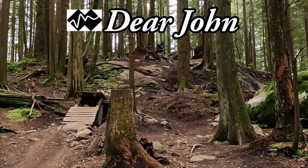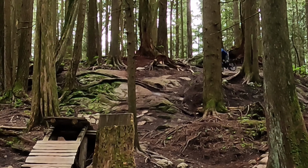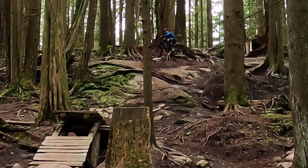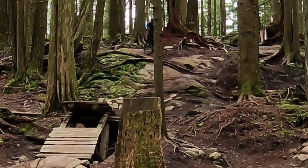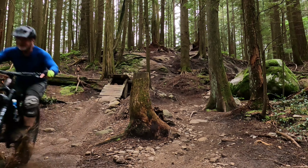Dear John is challenging due to the very rooty rock slab and the sharp turns necessary to get properly lined up for the ramp jump. So this feature's not just about working on my jumping skills, it's also about navigating tight turns and steep rolls.